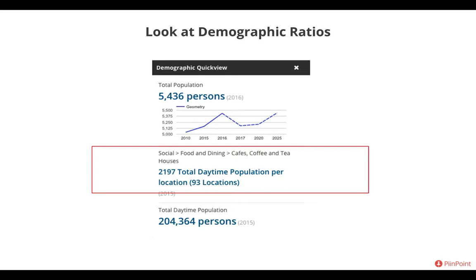So what we've done with demographic ratios is shown you just that. So what you can see here is that for the 93 cafe, coffee, and tea houses that I would have identified within my radius or my drive time or just a random polygon, there are about 2,200 people during the day within that area. So it comes out to about 2,200 daytime population per each location. So that's what your demographic ratios is looking at.